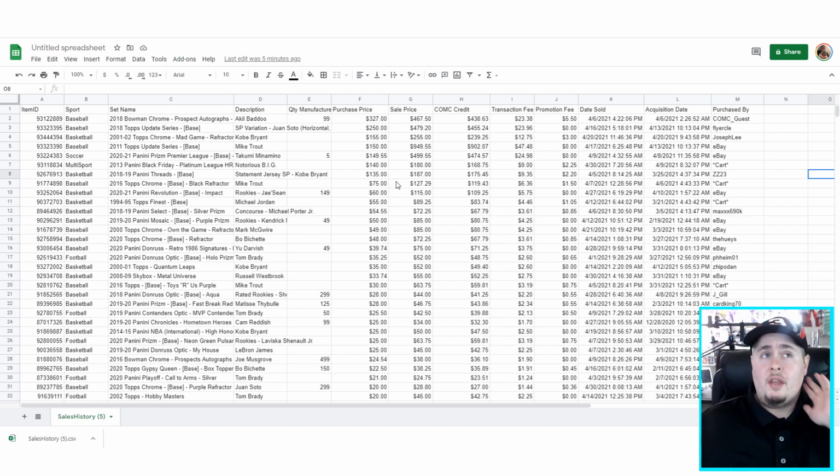So this view, we're not going to talk about any of these sales, but I just wanted to show you guys what it looks like on my end. There is one point that I want to make. So 115 cards sold. You can see the purchase price is there, the sale price is there, and then the COMC credit. Again, COMC does take a 5% transaction fee. They also take some promotion fees if you're deciding to run a sale on their website. That is something that I persistently do.